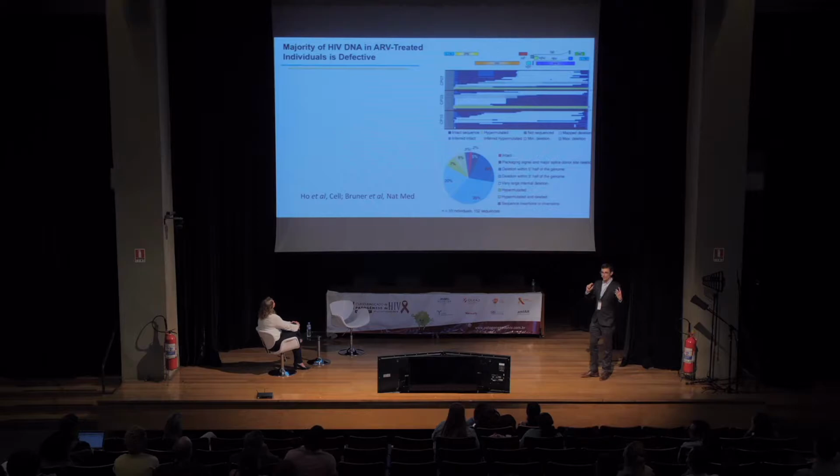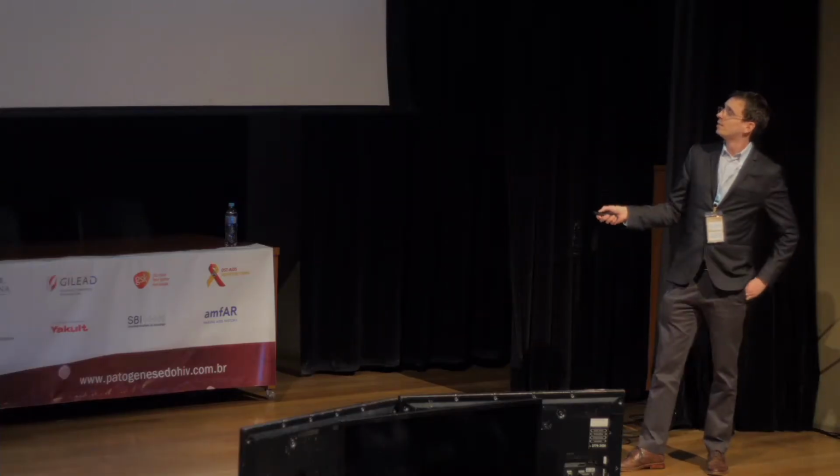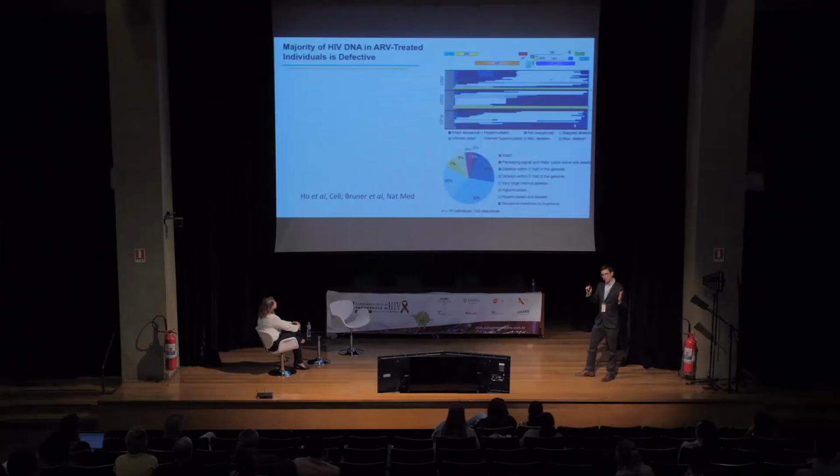Okay, so a lot of these cells are defective proviruses. What does this actually look like? This is a nice study from Katie Bruner, where she just does very time-consuming and difficult PCR assays to characterize the proviruses in these cells. This is from her Nature Medicine paper.